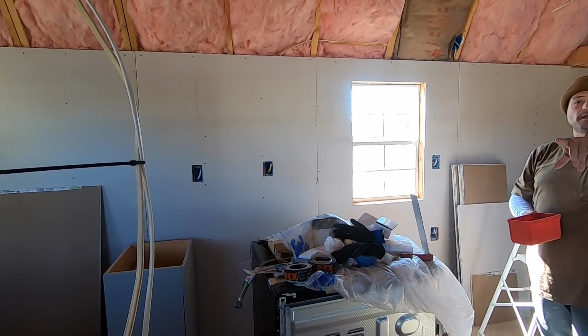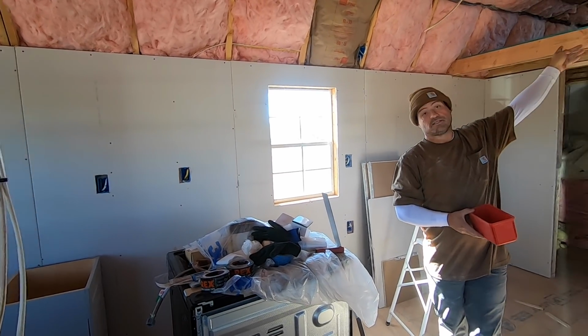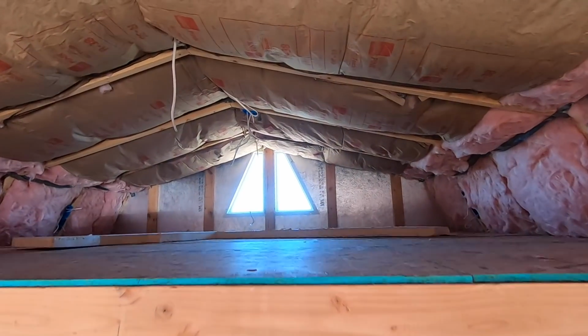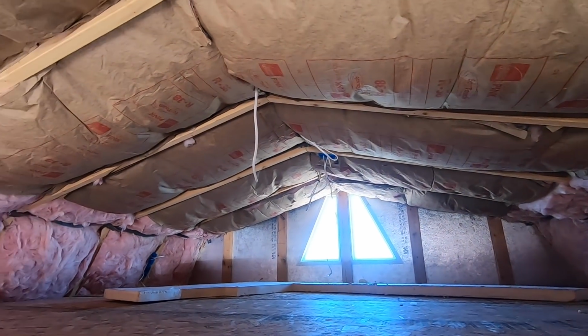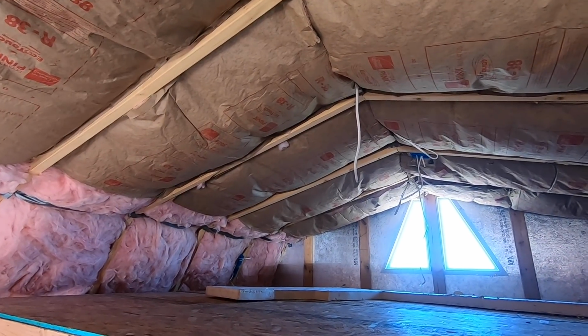switch right there. And then there's a third switch that's actually the loft lights. It has its own lighting. Yeah, I've not been up there. Here, I'm gonna check that out. Sweet. Yeah, I can actually see it on the camera. So there's a lot of room up there. Yeah, it's really not bad.